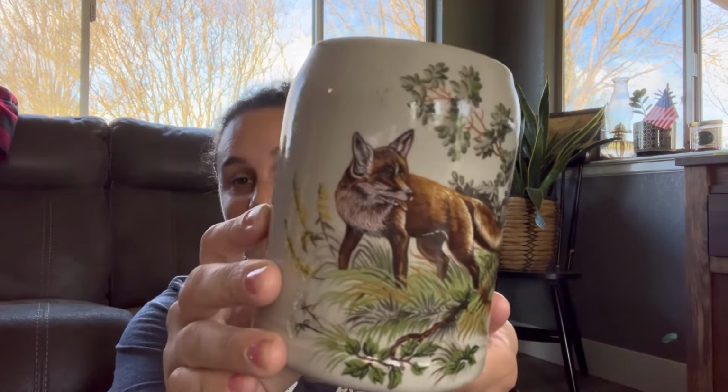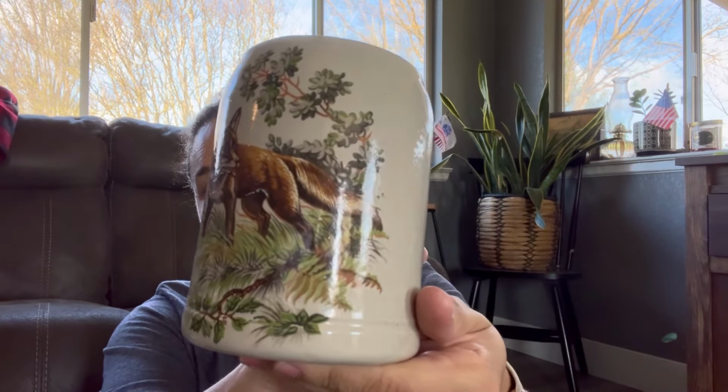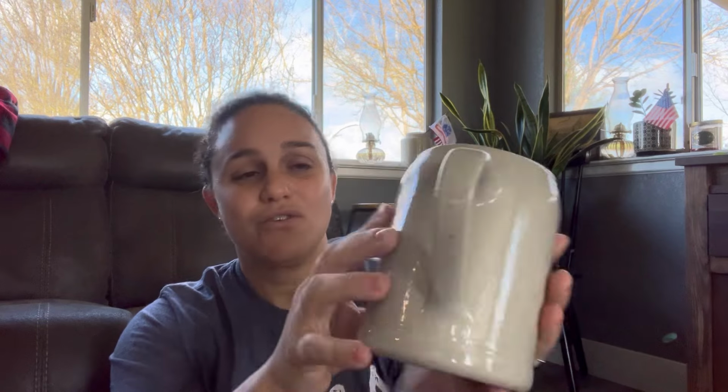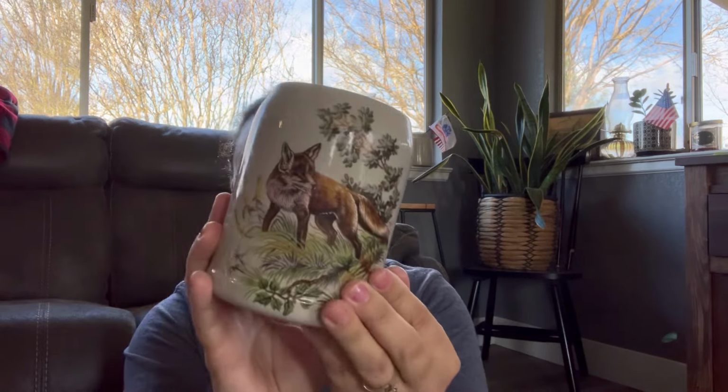This mug is beautiful. And I was gonna sell it, but I am going to keep it. It's a good size. So it's just got the fox painting on that side. And then over here, it says 0.5 liters, like half of a liter. I don't know, there's no markings on the bottom, but it's just beautiful. I'm super happy to find that.